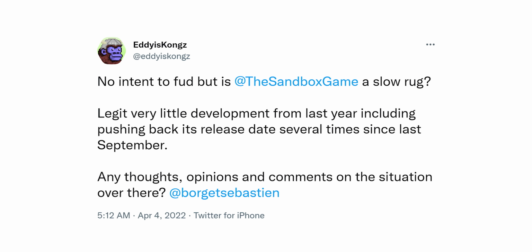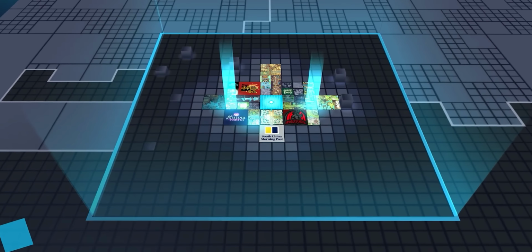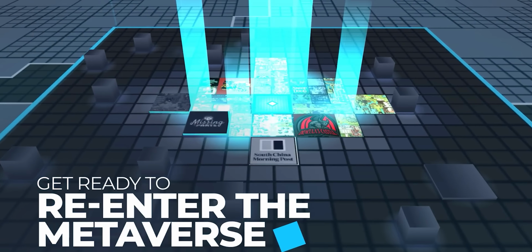Now there's this tweet by KaijuKongz. He's like, no intent to FUD, but is Sandbox a slow rug because there's very little development? And everyone has their own opinions on that, but let me go ahead and give you mine. The Sandbox itself, people have been waiting for this for like a year, or this has been in development for multiple years, and a lot of projects bought a lot of land in Sandbox, like CyberKongz, Kaiju Kings, Bear Deluxe, right? That was all the rage, like launch an NFT project, then we buy a bunch of land in Sandbox and we're gonna build the metaverse, and everyone's been waiting a year. They're like, where's the metaverse?